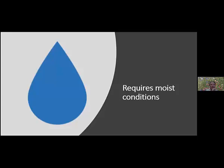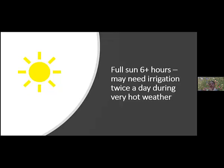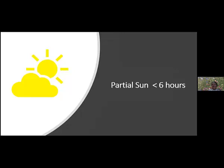So now we're going to look at some combinations of plants and some different situations where we might want to put native plants in a pot. And if you see this drop, it will require moist conditions. If you see this, it takes full sun, and that means 6+ hours. Again, if it's really hot, it might need irrigation, so count the cost of that on your energy level. And partial sun is less than 6 hours. And shade, we all know what shade is.